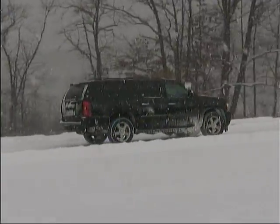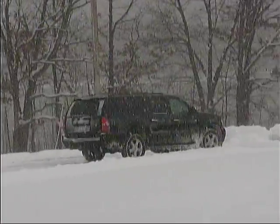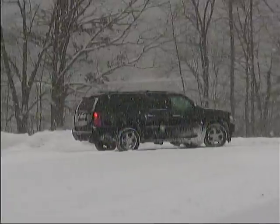Base pricing for Suburban models starts at a bit over $42,000 and runs up to around $58,000 for top-level models.